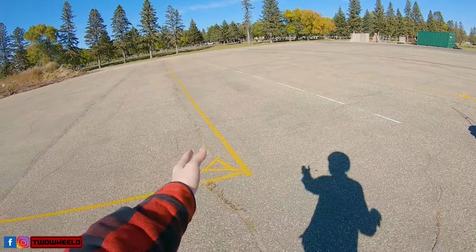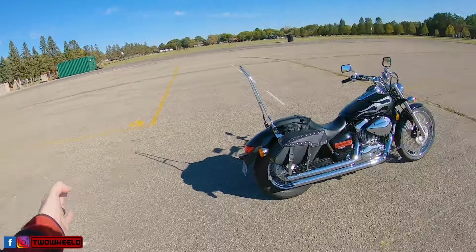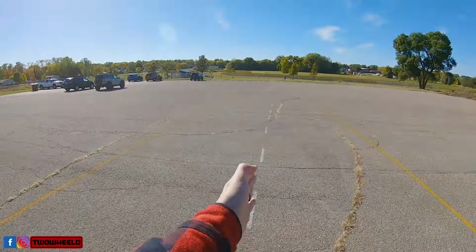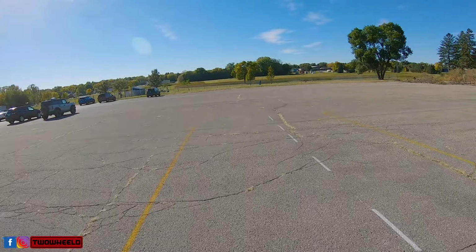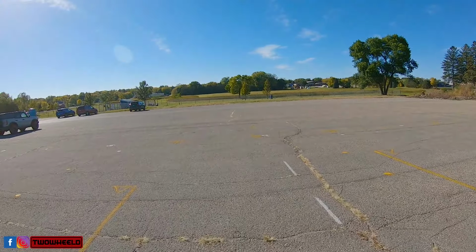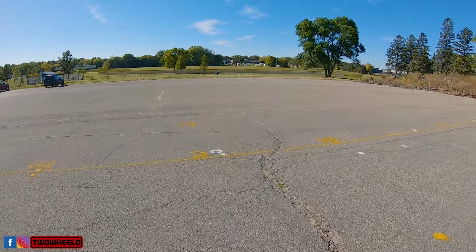Now, you can see all the yellow lines here. You can see these dash lines. I am in the center of this course. There's a dash line here. If we walk over a little further, you can kind of see these little white circles. This is where they hold the motorcycle safety course. That's where you can learn to ride.